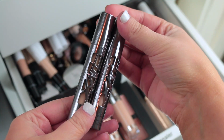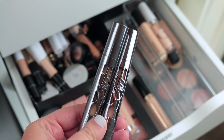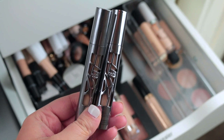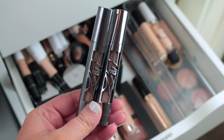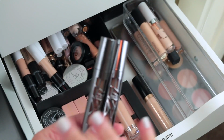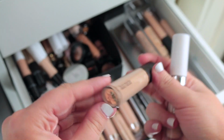Urban Decay All Nighter, I am obsessed. This is so good. It is a little bit heavy and drying underneath the eyes. I love this though for my nose contour, or if I have a really gnarly breakout that just needs hella coverage, you put this on, you won't see anything. I have used it once, so I don't really have an opinion on it yet.